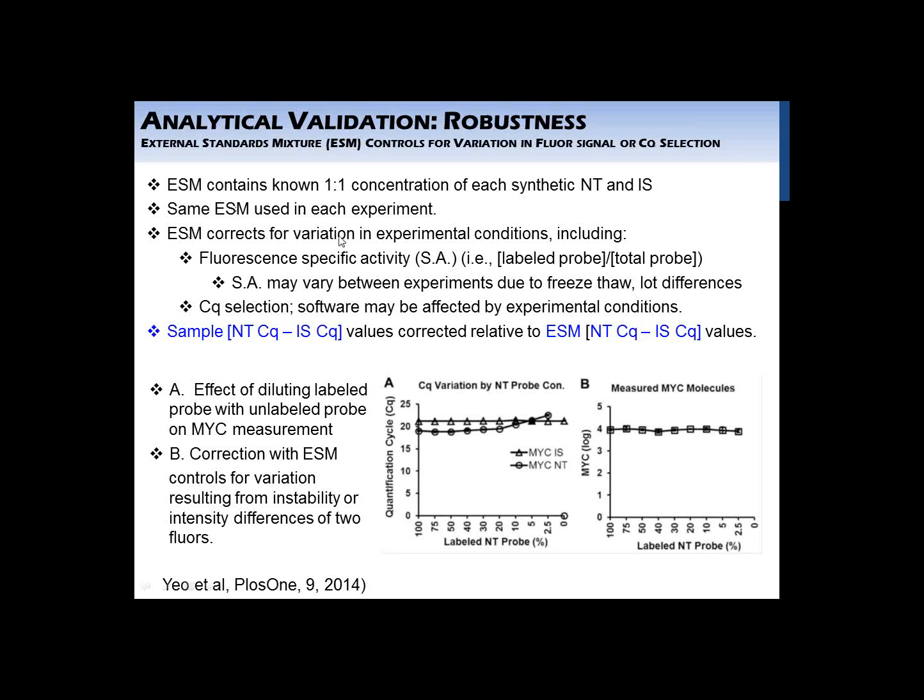And so it corrects for variation in experimental conditions, including fluorescent-specific activity, such as may happen from lot to lot or with freeze-thaw, that the labeled probe relative to the total probe may go down. So it controls for that. And then also we and others have probably observed that the CQ selection, the software may select different CQ values depending on the experimental conditions, and this approach controls for that as well.